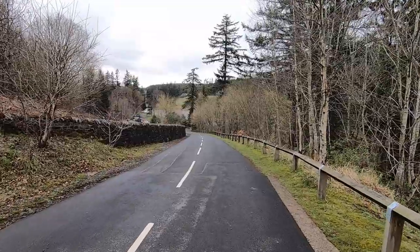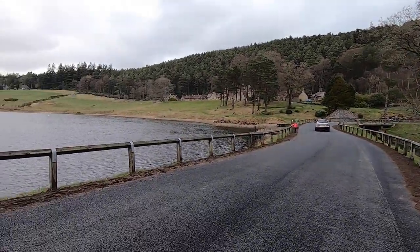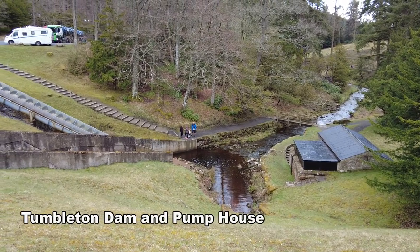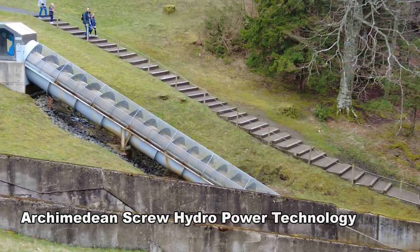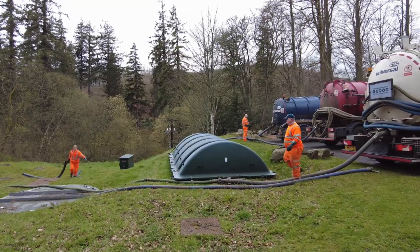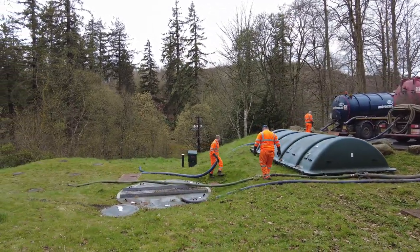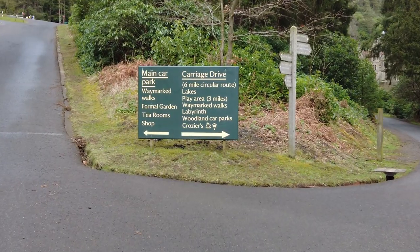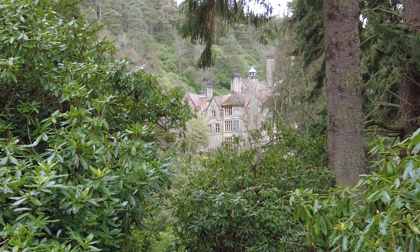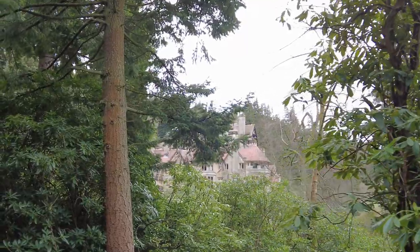Well, we've parked up and we're just now making our way down to find the house. It's a bit of a walk, not really too clear where we're going. We have been given a map with lots of footpaths shown. It's not very clear. This is a very large pump out operation. Imagine doing that on your boat. The house is just coming into view now. We're on the final approach to the house now, coming up the carriage drive.